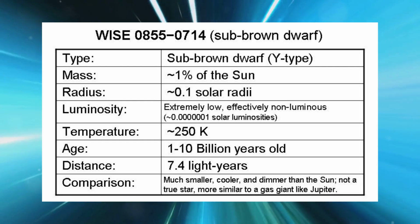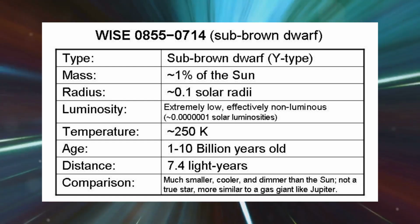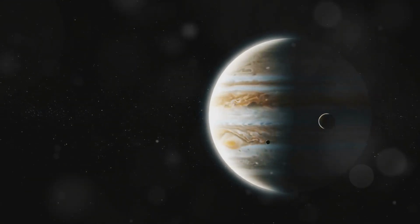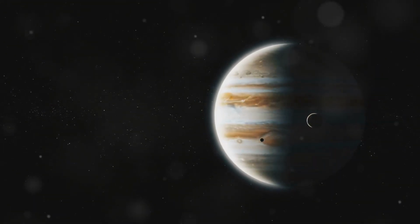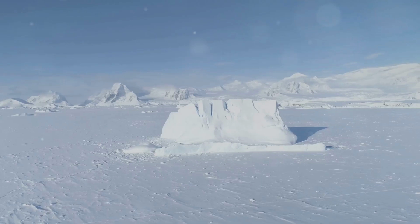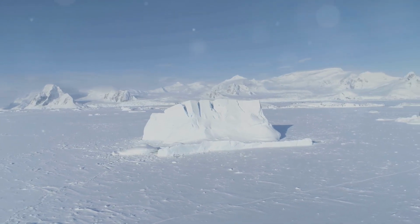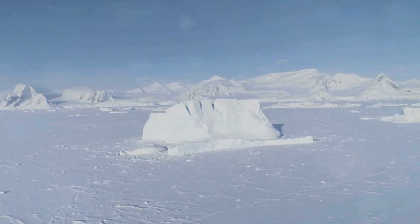WISE 0855-0714 is located about 7.5 light-years away from us. It is estimated to have a mass between 3 and 10 times the mass of Jupiter, putting it right on the boundary between a planet and a brown dwarf. It has a surface temperature estimated to be between 225 and 260 Kelvin, which is colder than a winter day in Antarctica.